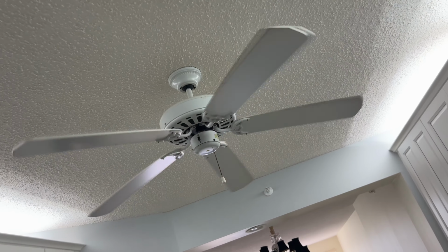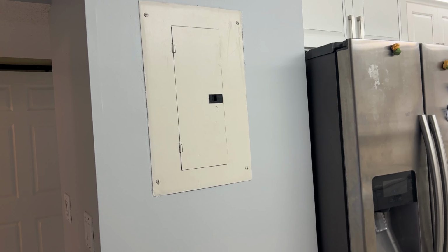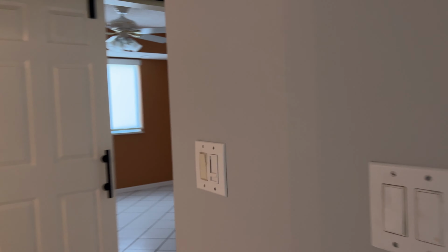The fans have to be cleaned. And remind me, I need a piece of artwork for this, and it's a large one. It's a big panel, so we need to cover that up so that it looks good for the open house.